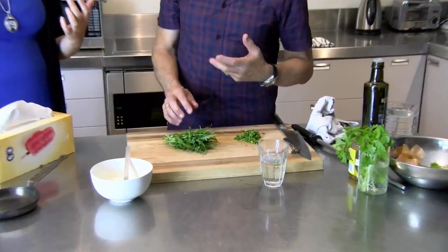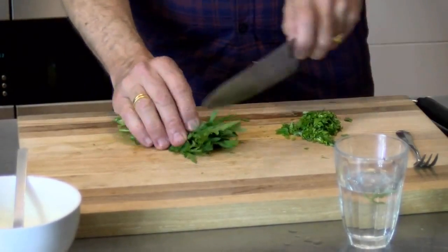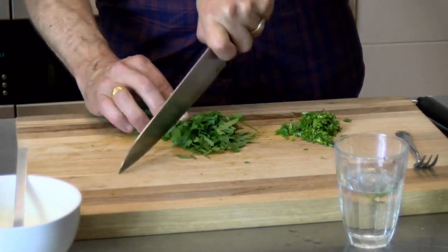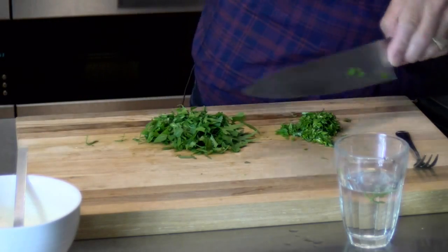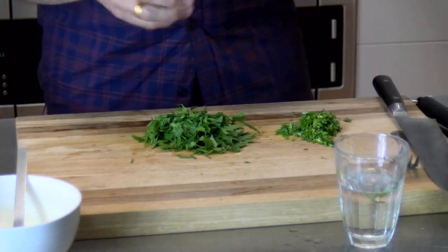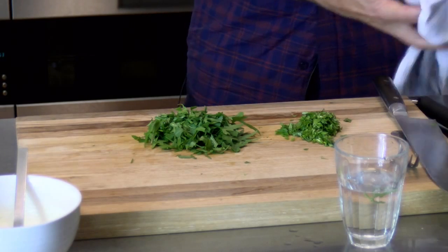Oh, wow. I know, so full of flavour. I love rocket. So do I. I love the nuttiness of it. That's what I like too. And I'm just going to chop that really coarsely. I don't want it all chopped up, because I want to be able to see that. And that lovely peppery, nutty flavour is going to go in that soup.